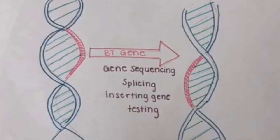The gene that codes for the protein that is toxic to the corn borer is essentially copied through gene sequencing, splicing, and inserting it into the DNA of the corn. While this is a really complicated process and it takes many trial runs, essentially the result is that the DNA of the corn expresses the protein that is toxic to the corn borer.